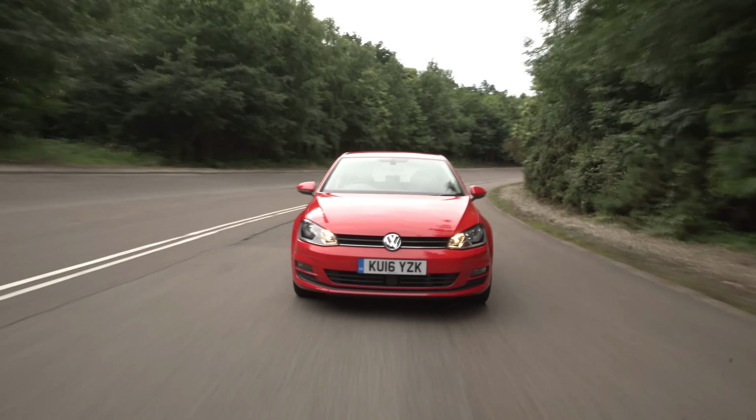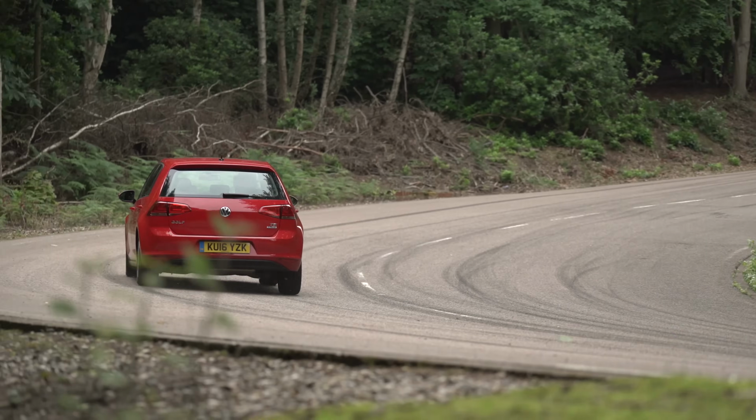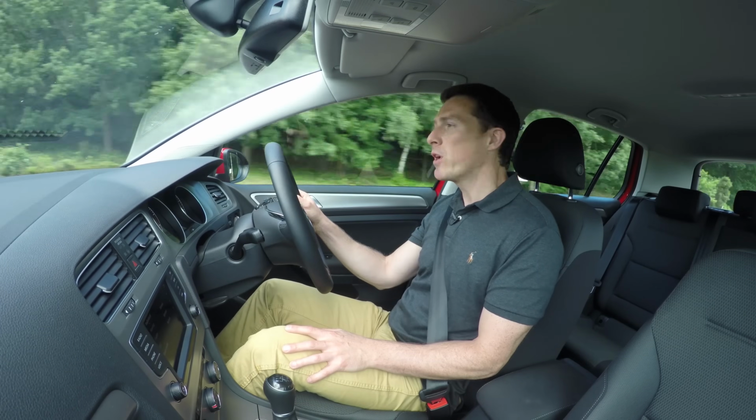Now, if you do mega miles, you'll probably want a diesel, and the 1.6 litre diesel is really good enough, I think, for most people, and does very good economy. The only problem is that it is a little bit noisy under acceleration, but we can forgive it for that.